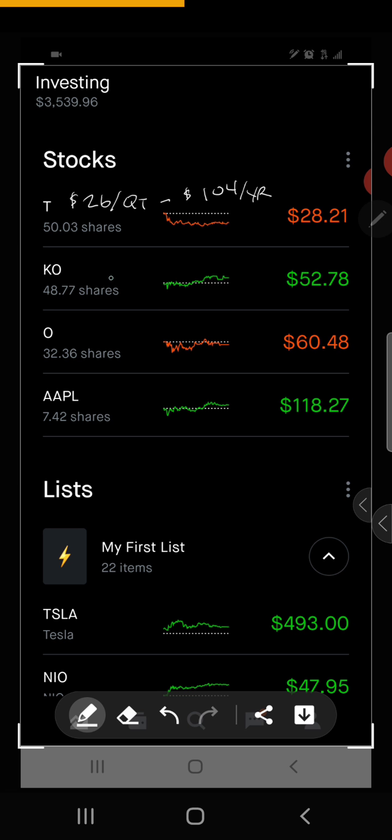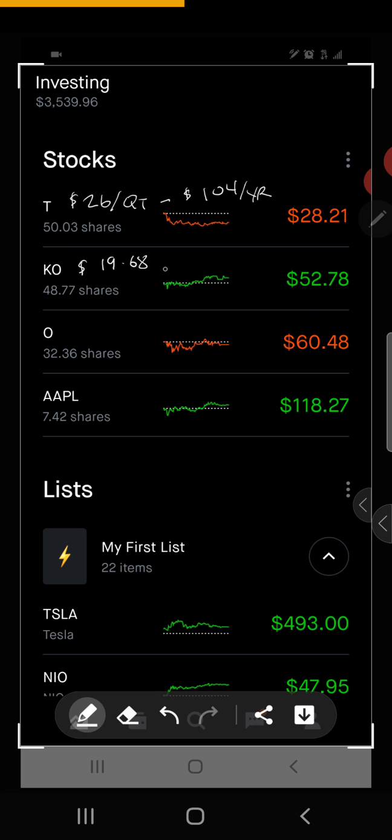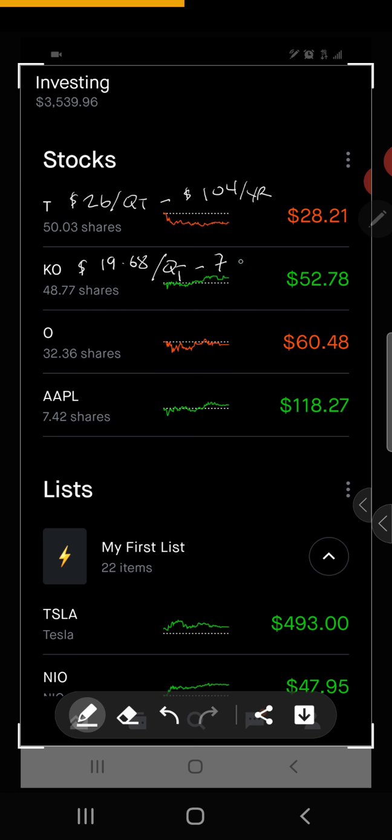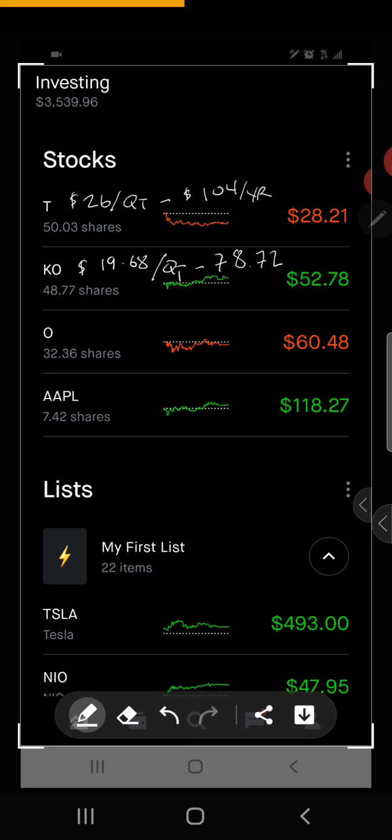Now I'm going to jump to Coca-Cola. For 48 shares, I get $19 and 68 cents. That's also per quarter. At the end of the year, I get $78 and 72 cents. All right.